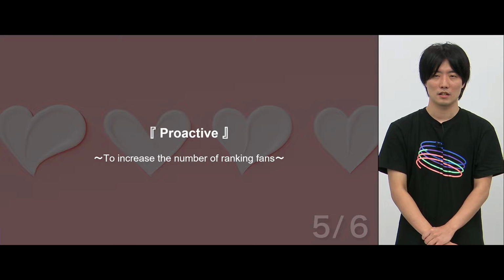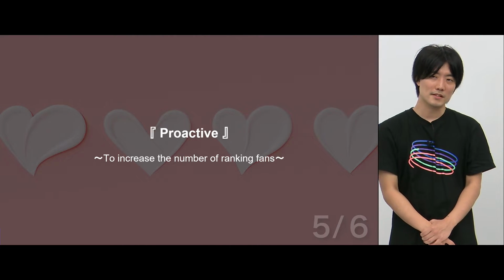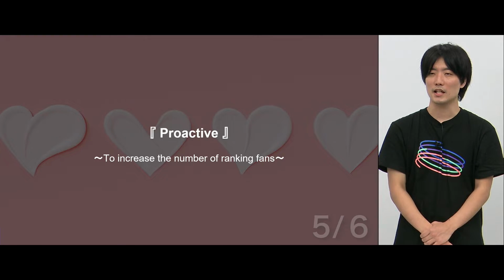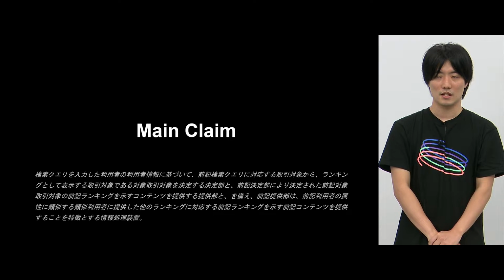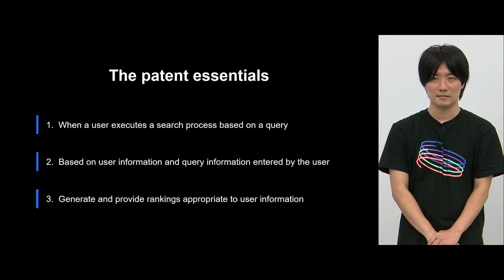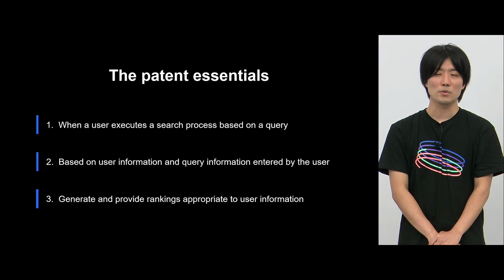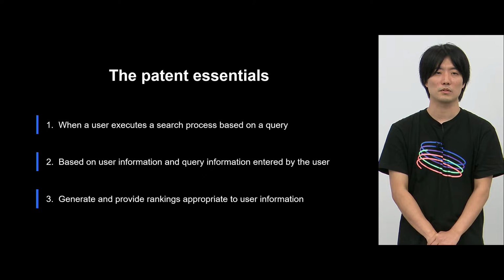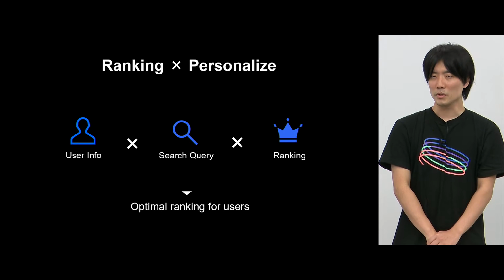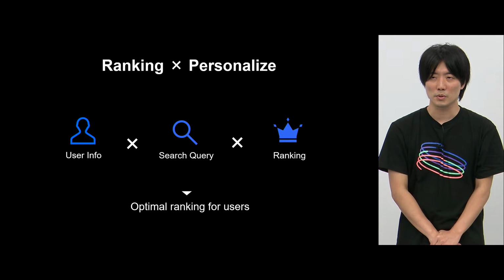Next, I will introduce a proactive approach. What can we do to provide a pleasant experience through rankings? The patent on proactive was conceived to increase the number of fans of such rankings. This is the claim, so I would like to give you the gist of what this patent is all about. When a user executes a search process based on a query, based on user information and query information entered by the user, it generates and provides a ranking appropriate to the user information. So the key point of this patent is the personalization of the ranking.